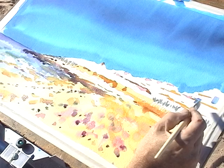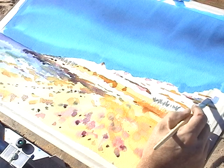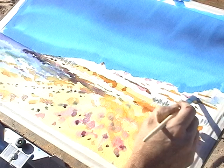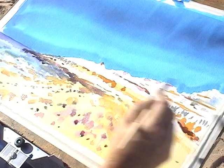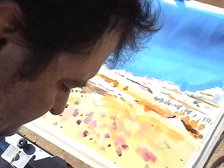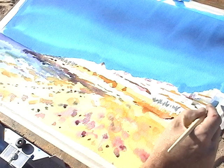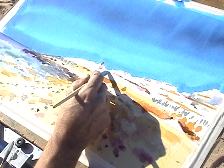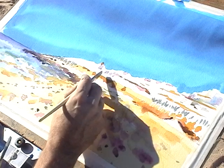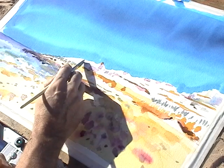Let's have a look at the. I think it's just going to be cool shadows, but it's not. There's some quite warm shadows in there as well. In fact, I'm going to use a little bit of the rose again to find some of these shadows. There's some archways here and there. You can use the flat of that brush to get those archways in. So the tip of the edge of the blade of the brush there.